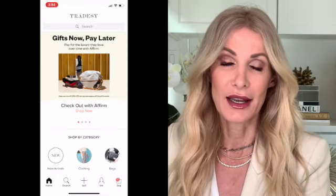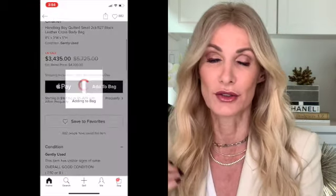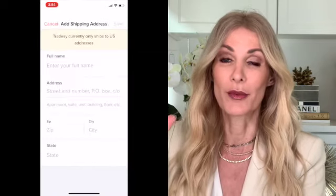Tip number one on how to look expensive on a budget is to buy designer items on Tradesy. My favorite way to shop on this amazing online website is to download the Tradesy app. I'll show you over here how super easy it is. You just download the app. You can sort by item, you can sort by size, you can sort by designer.